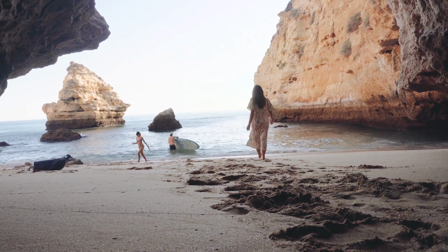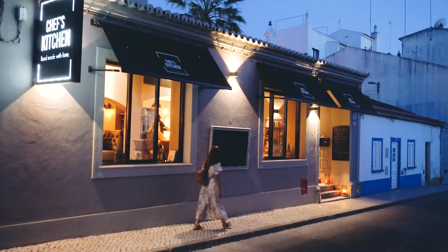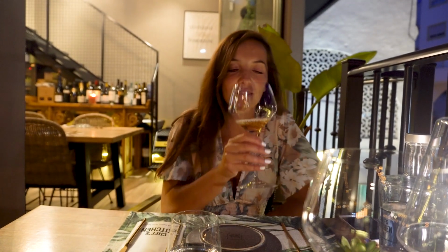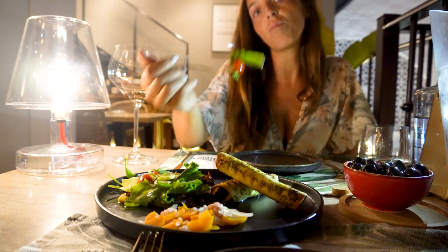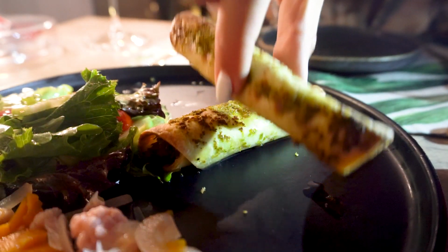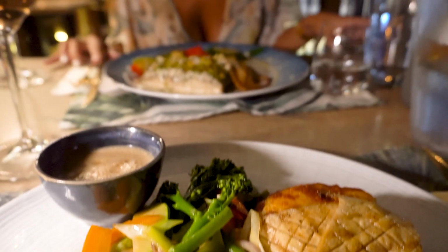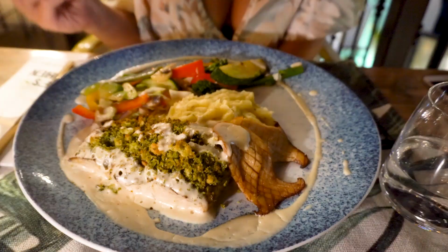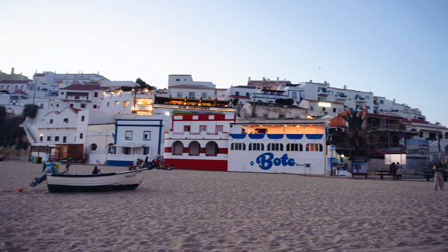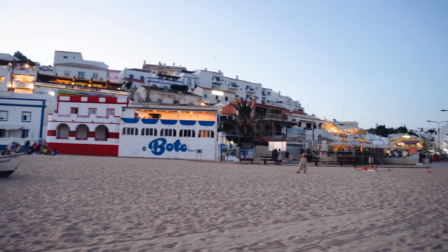Around 8 p.m, we left the hotel and headed to Chef's Kitchen Carvoeiro for dinner. The restaurant is located right in the center of the village and has a totally unique and classy vibe. The outdoor area is perfect for a summer evening, and the food was delicious. The staff and the owner were always checking on us and making sure we had a pleasant experience.